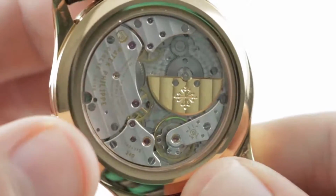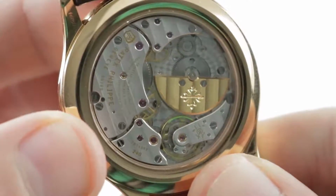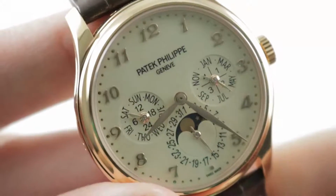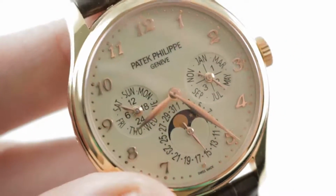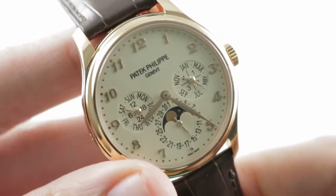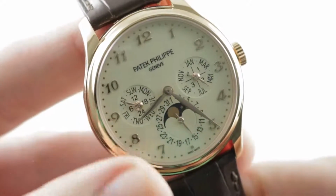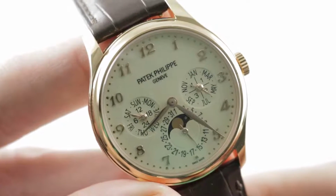A 27 jewel movement, immaculately laid out, old school. This is part of a family of calibers that debuted back in 1977, and I have to say it's 42 years young. The 240 is still the standard in thin automatics today. 30 meters water resistant, so it's not an aquatic watch, but for every other occasion, what a companion.